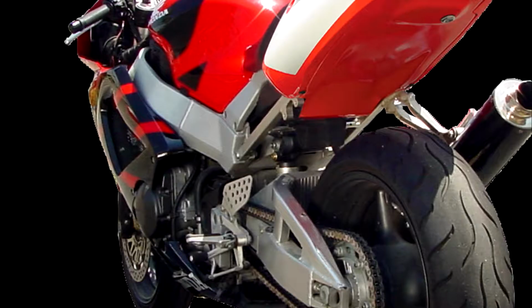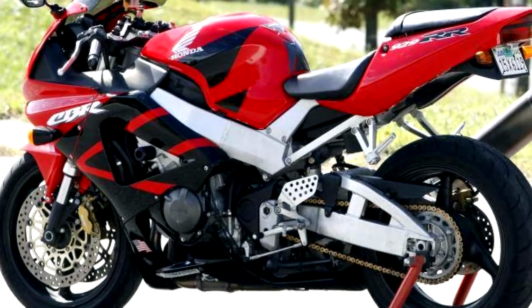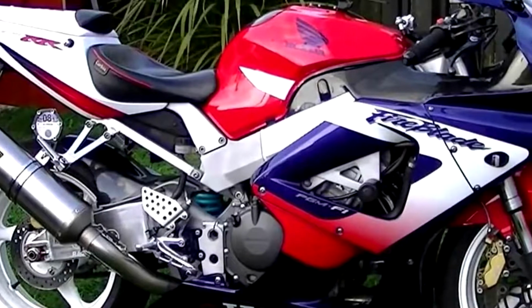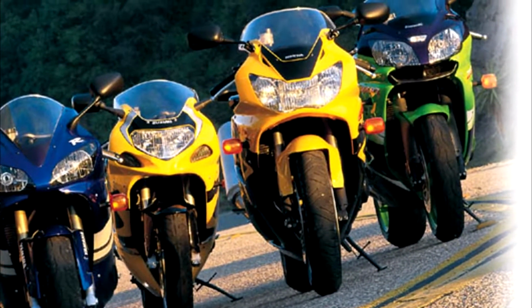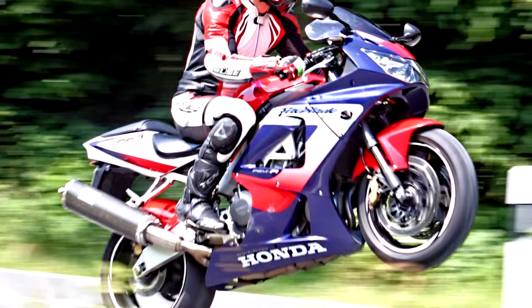This wasn't just a bored-out version of the 1992 engine, but an all-new engine which featured fuel injection, larger valves, lighter internals, and an all-titanium exhaust system, along with many other improvements. The 929 is when Honda really started to change the game with the superbike class. And the 929 is still a relevant bike even to today's standards.